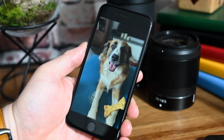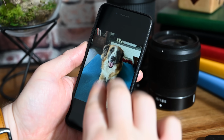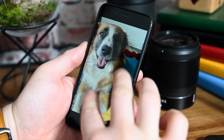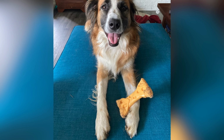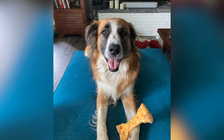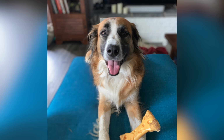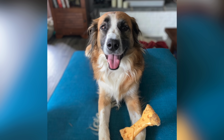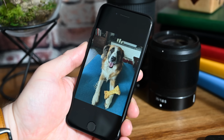Now Mosby does look a little dopey here, he had a better pose in the first shot, but just looking at the background, you can see my PS4 and some candles going on a blanket. That looks so much nicer when we compare the two shots. Again, here's the stock camera app, no background depth portrait effect at all, and here we are with the Halide app. It does a great job of capturing that depth data and blurring out that background.